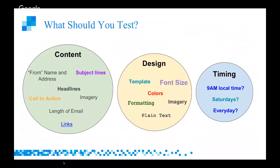So get in there and test hard and be confident, and even if the test comes back and you're like, oh man, our open rate dropped, you still learned something, and you still gathered all of that data. And then obviously with the design, font colors, which we talked about, formatting, imagery, using plain text. If you're trying to reach a very technical audience, sometimes they don't want the marketing fluff. They just want it, just tell it to me straight.